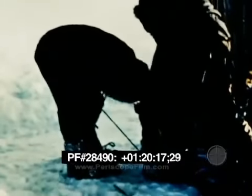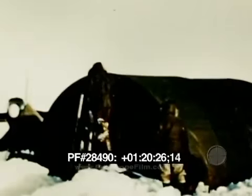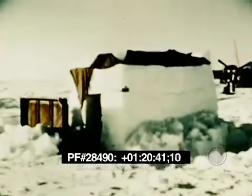The plywood floor sections are bolted together. Wooden frames and stringers are then put in place, and end walls are erected. The covering consists of 2 layers of canvas, separated by 1 1/2 inches of fiberglass insulation. Several utility structures were built almost entirely of snow blocks. These blocks were sawed out and tailored to fit the structure.